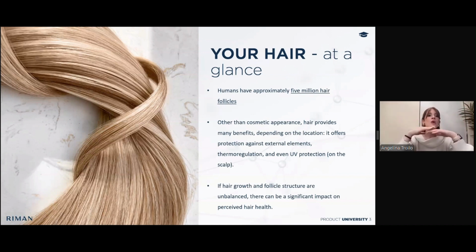And so when we do come to appreciate hair, if the hair growth and follicular structure are unbalanced, there can actually be a significant impact on perceived hair health. And so we'll go more in depth into the common types of hair problems that we perceive within the personal care industry and how many different ingredients address those problems.